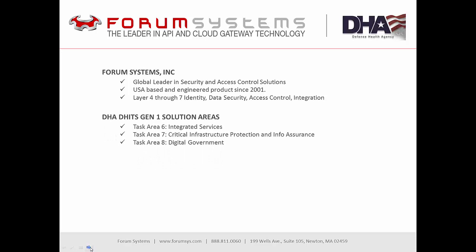The focus of today's presentation is going to bring to bear the various capabilities of the gateway technology as it pertains specifically to the DHA DHITS Gen 1 solution areas, namely Task Areas 6, Task Area 7, and Task Area 8.